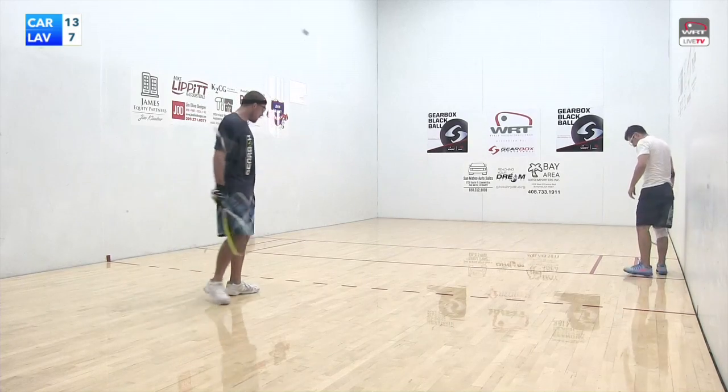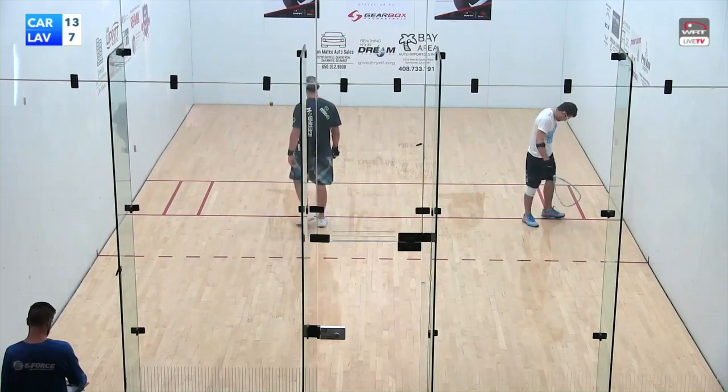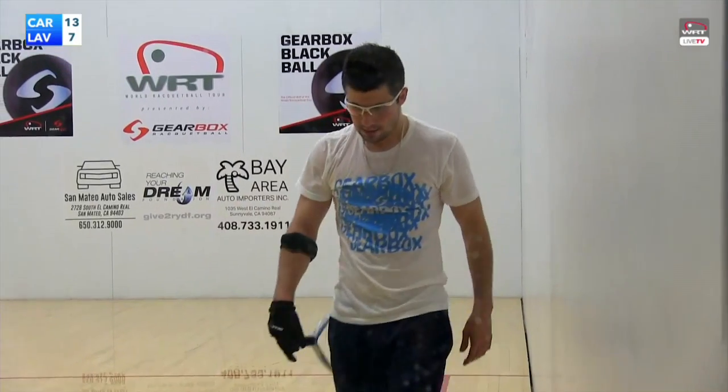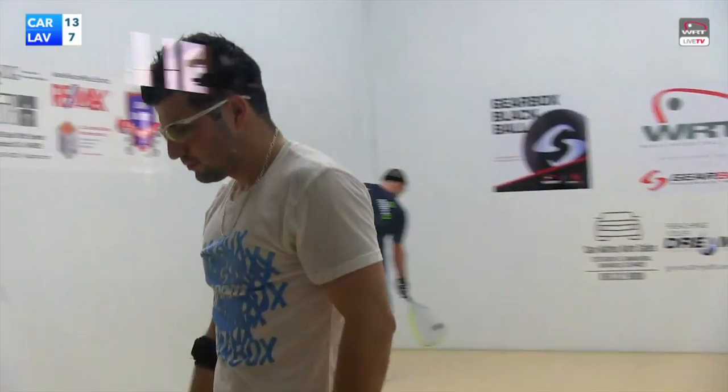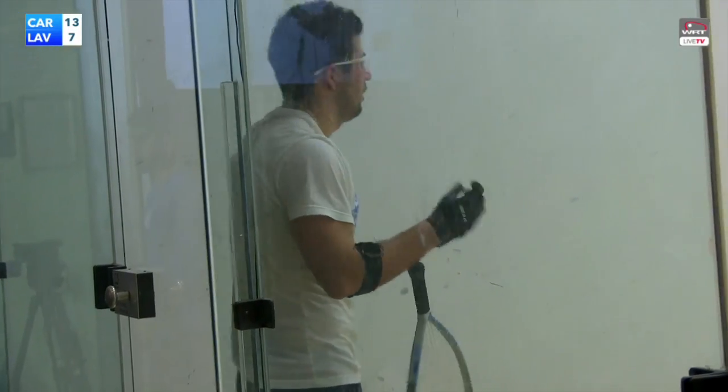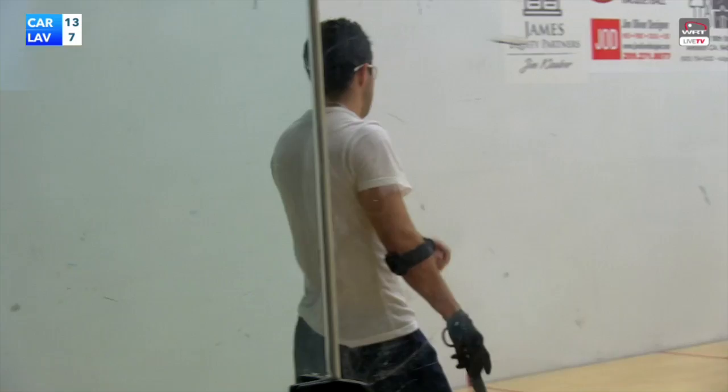Nice effort there from Cardona, actually showing some emotion now, looking a little frustrated. I'm sure he wants to close out game one. It's going to be a side out for Lavley, who's been chipping away, closing the gap slowly now at 7 serving 13.